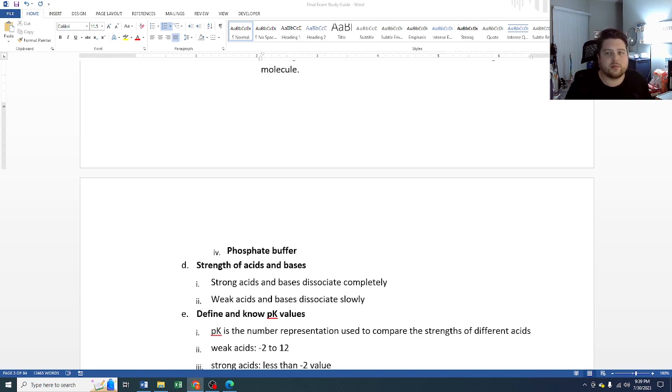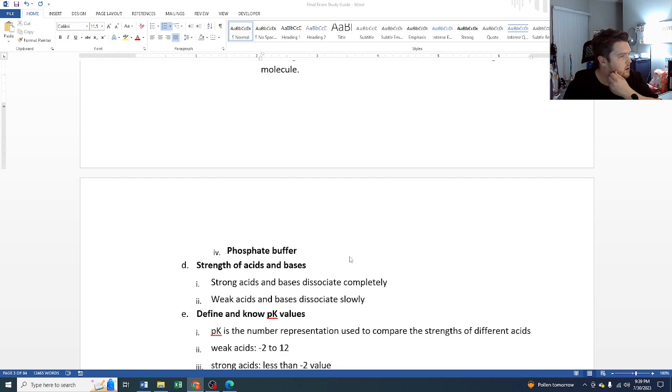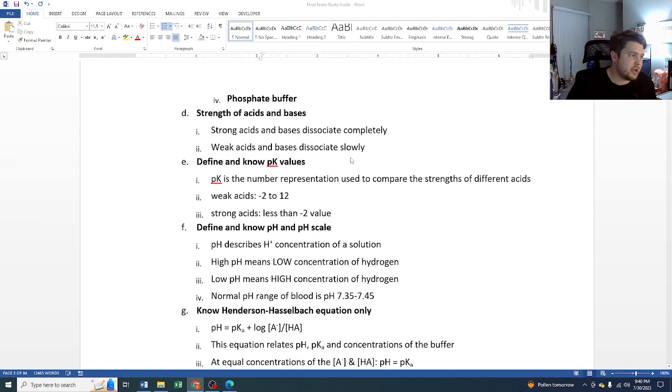Finally, the phosphate buffer system. Again, the phosphate buffer system is another type of chemical buffer system to regulate the pH of the blood. It's all about the blood. Okay, we talked about strength of acids and bases. We already talked about that.